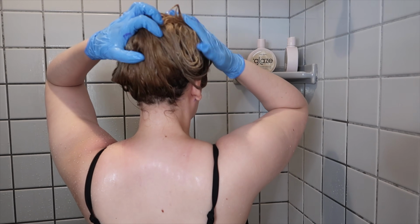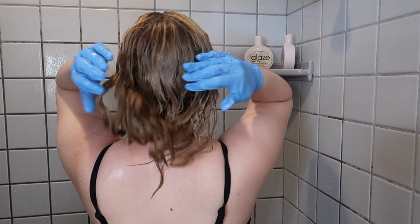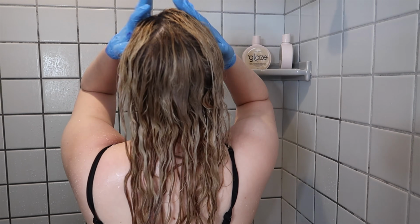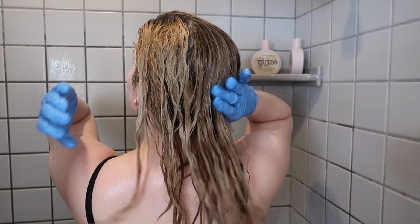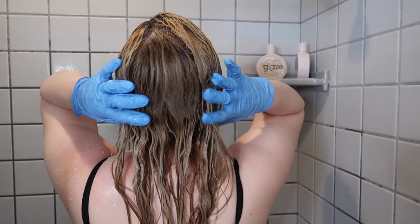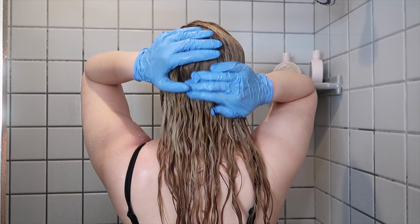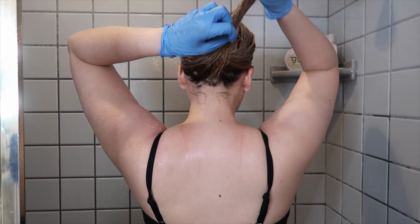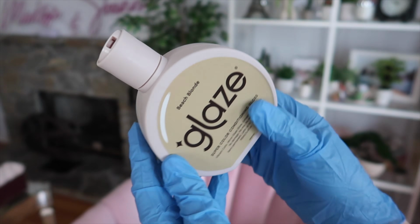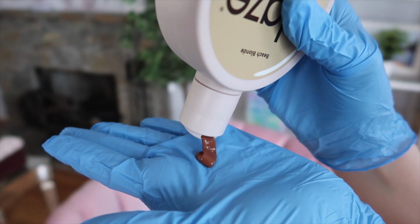So it comes in 9 color matching shades, and it ranges from light blonde to dark black, and they also have a clear glaze to boost your natural color and make it shiny and glossy. I really want to try that one. And it's super, super easy to use. You just apply this and leave it on for 10 minutes. Sometimes I'll even go longer than 10 minutes. I don't feel like leaving it on longer hurts it at all, but at least 10 minutes.